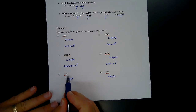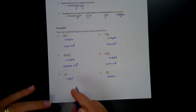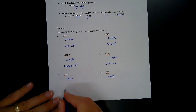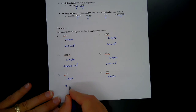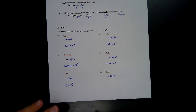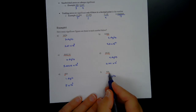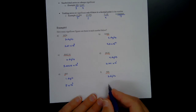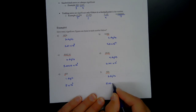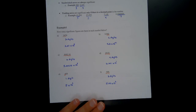This one, okay, so there's not a decimal, so our scientific notation isn't going to have a decimal either. We would need to move it 2 places to the right. So this is just going to be 5 times 10 to the second power. This 500 point, okay, so now the decimal's there, so I'm going to move it. All 3 are significant, so we'd write this as 5.00 times 10 to the second.